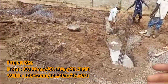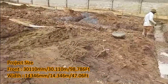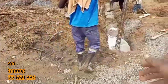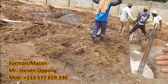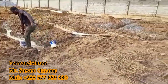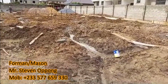The project size, the front, we are having 98.78 feet, and then the width is 47.06 feet. That's quite reasonable, because the land size is about 139 by 70. Are you with me? So it is very, very important.